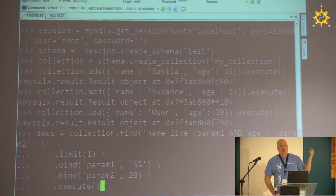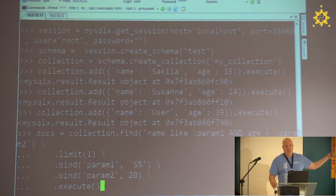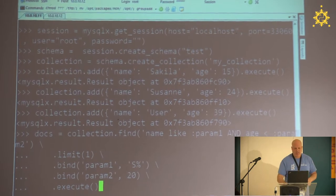Create, update, read, delete. Those are the options. This is the only thing you can do with those items. You can create them with add, you can read them with find, you can update them, as you'll see later, and you can delete them. That's the only thing you can do with this interface. This interface is very primitive, but it's very powerful, and it is supported by Python and Node.js and everything.